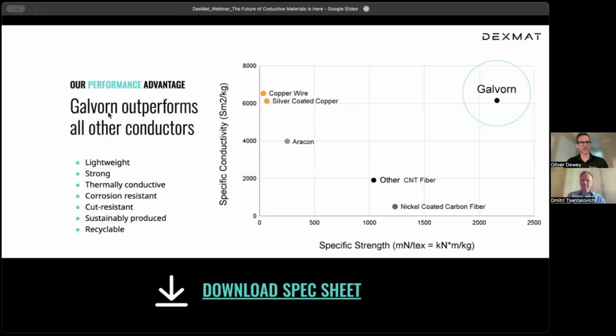Yeah, thanks, Dmitri. So Galvorn outperforms all other conductors when we look at our performance advantage here. Because Galvorn is comprised of densely packed and highly aligned carbon nanotubes, it's extremely lightweight. It's very, very strong. It's thermally conductive because it's pure carbon. It's corrosion resistant, surprisingly cut resistant.